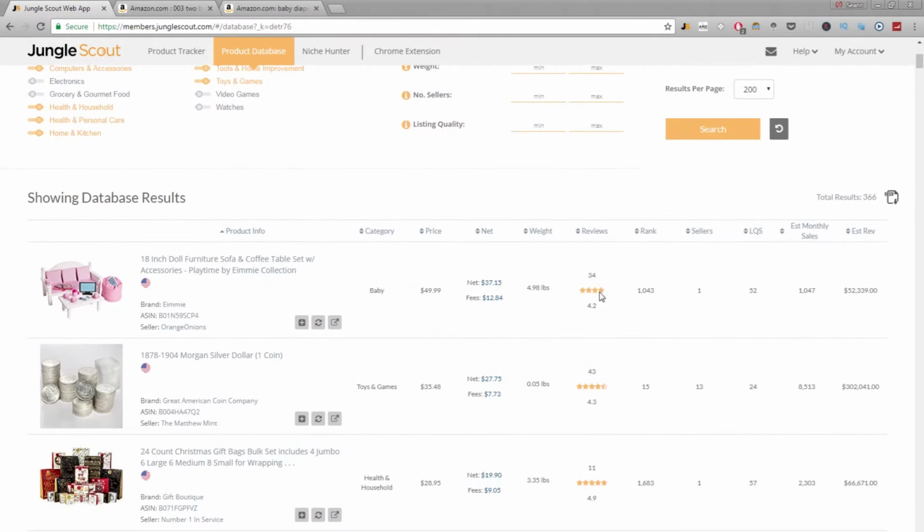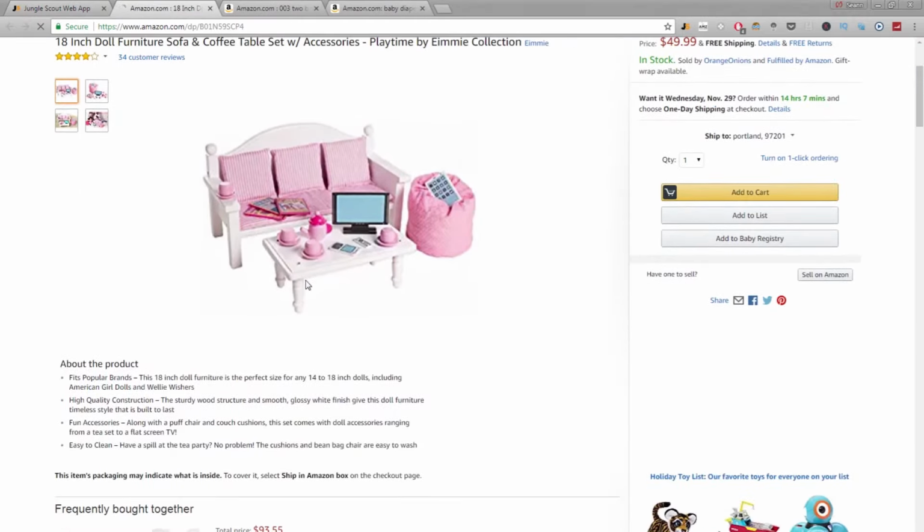So 34 reviews, making 50,000 a month revenue. He's moving about 1,000 units a month. That's pretty nice, although it's a little bit on the heavy side, 5 pounds. It's a really bulky product as well, so the FBA fees are expensive, as you can see, $12. But it is a pretty nicely priced product, $50. So let's take a look at this listing and see how garbage it is.